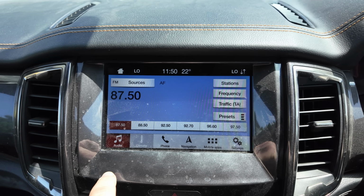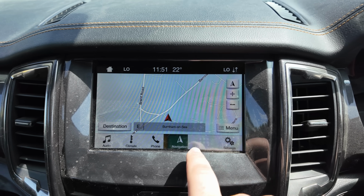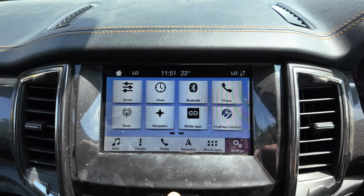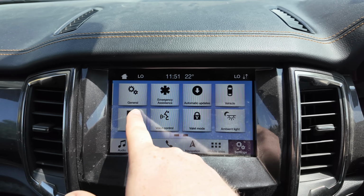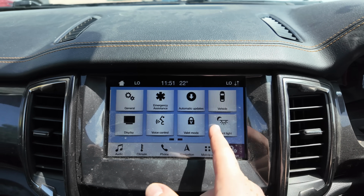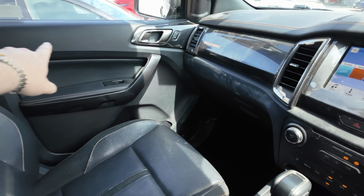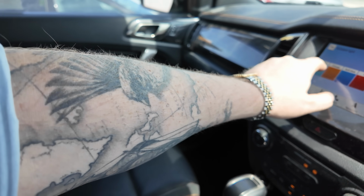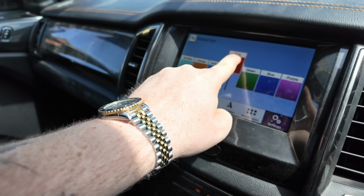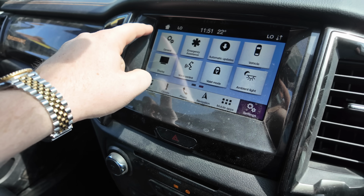Okay, we can have climate control through here as well. Look at that. Navigation, apps, settings. Quite responsive. It's quite nice. Ambient light. Oh, okay, so that would be like lighting for around here and things. What colour do we want to go for? Red. We're in some kind of villain's car, aren't we? So let's go with that.